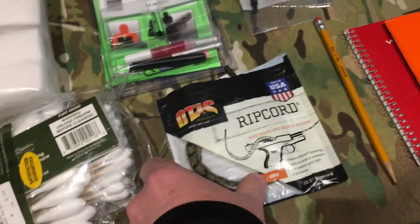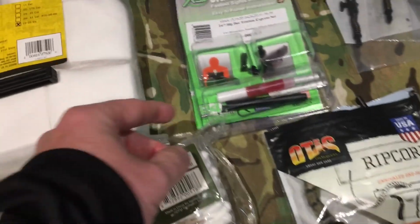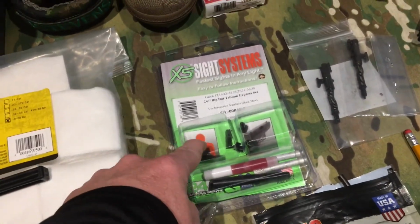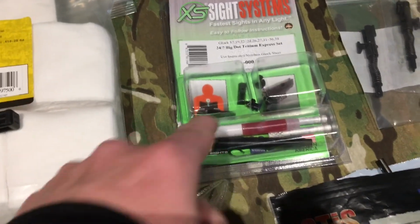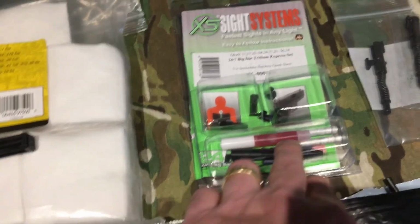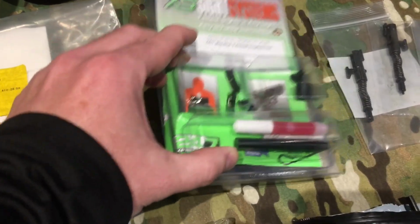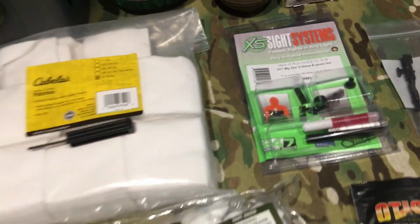Standard ripcord. I don't really use these a lot, but if you want to run them through quickly, I'll do that. I did bring a backup set of sights. I don't run XS too much anymore these days. I really like my small fiber optic fronts, but you never know if I need Loctite or things come loose, so I actually hold on to these. I do have a couple guns that still have these in play.